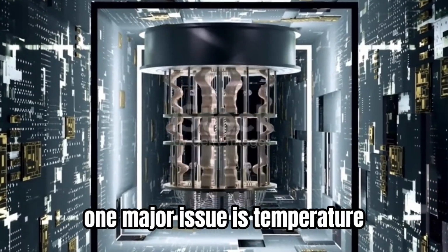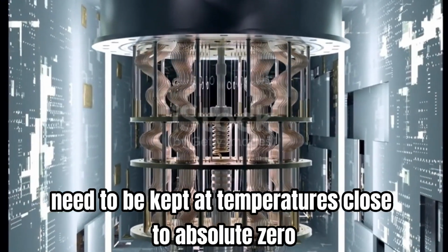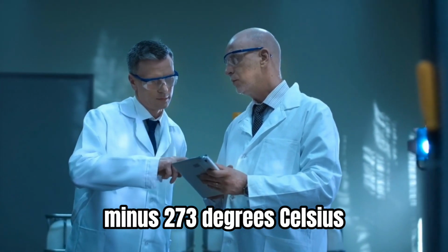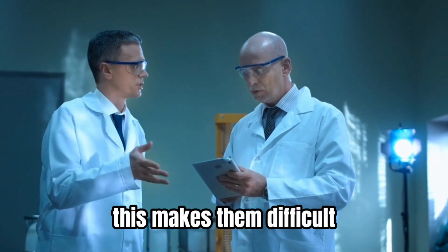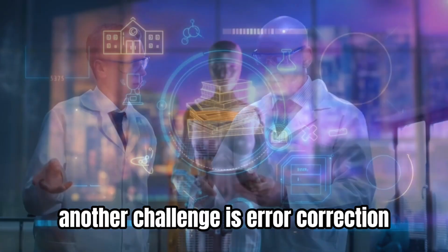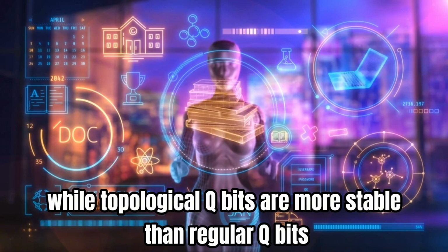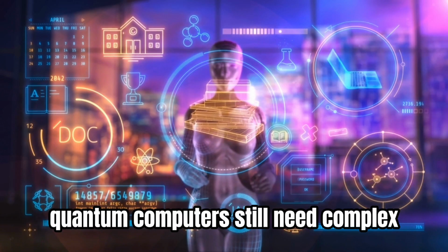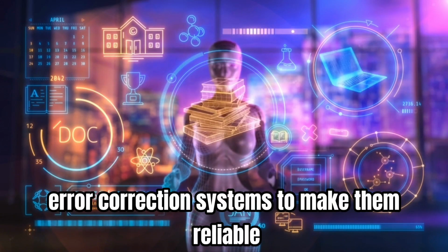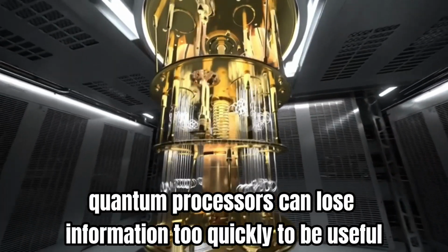One major issue is temperature. Quantum processors, including Microsoft's new chip, need to be kept at temperatures close to absolute zero, minus 273 degrees Celsius, to function. This makes them difficult and expensive to operate outside of specialized labs. Another challenge is error correction. While topological qubits are more stable than regular qubits, quantum computers still need complex error correction systems to make them reliable. Without proper error correction, quantum processors can lose information too quickly to be useful.